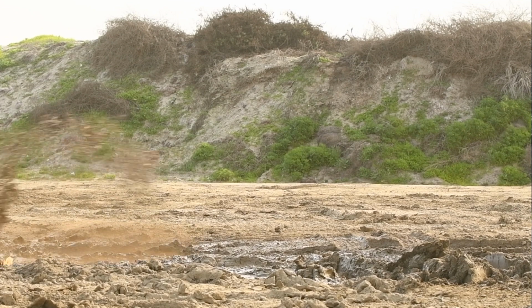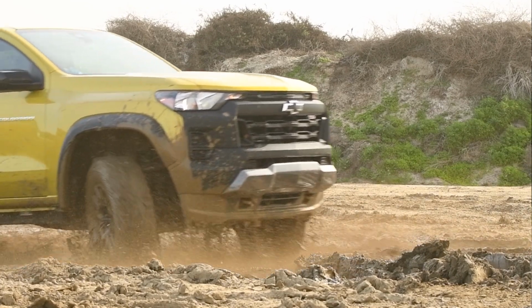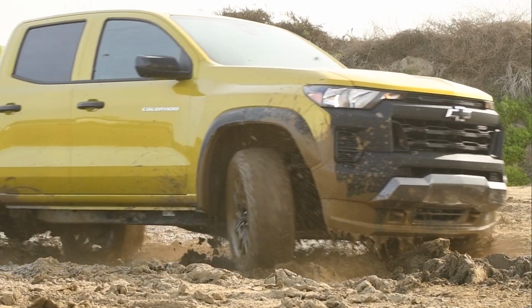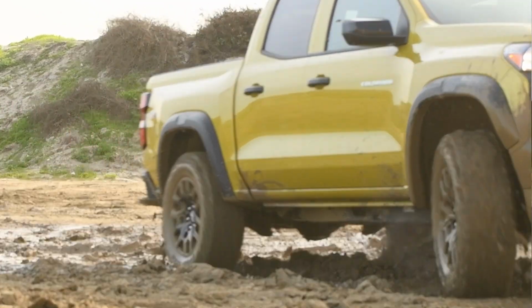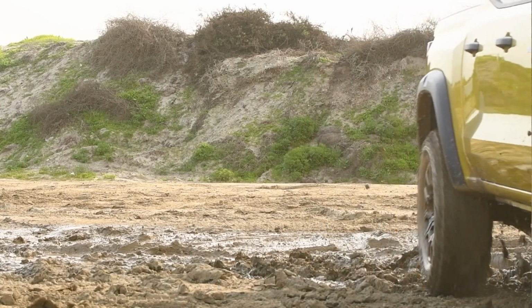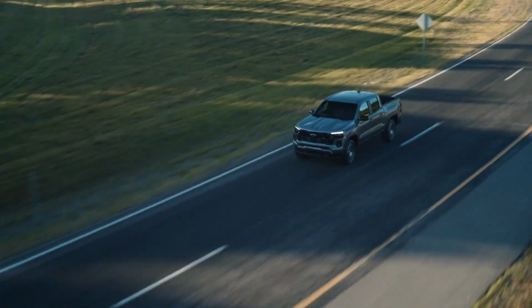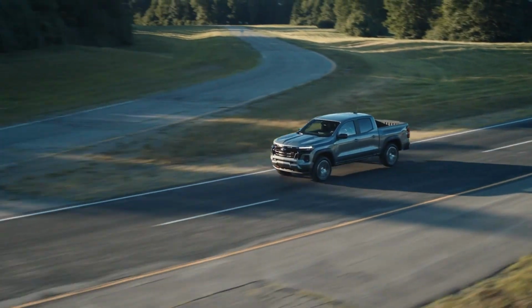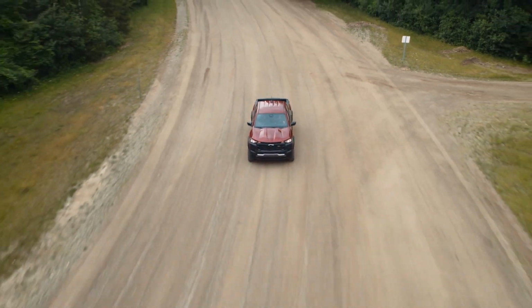So overall on the road, this truck is really well behaved. It's responsive steering. It doesn't feel heavy. It feels light and nimble, kind of like the mid-sized trucks of old, which is nice to get a little bit of that feeling back with the trend of the mid-sized trucks getting bigger and bigger. They're starting to feel a lot like the full-size trucks, but this one feels narrower. It doesn't drive like a full-size truck, which is nice.